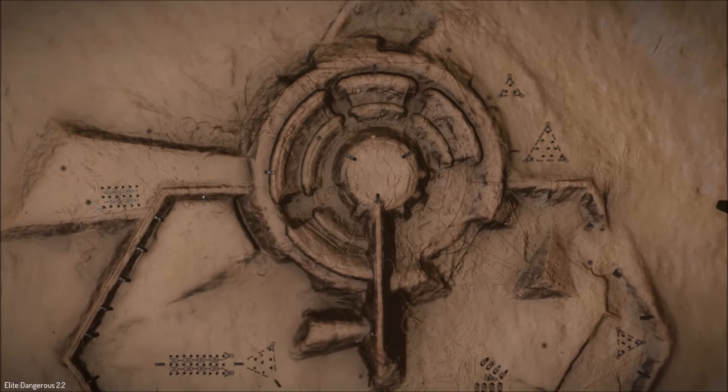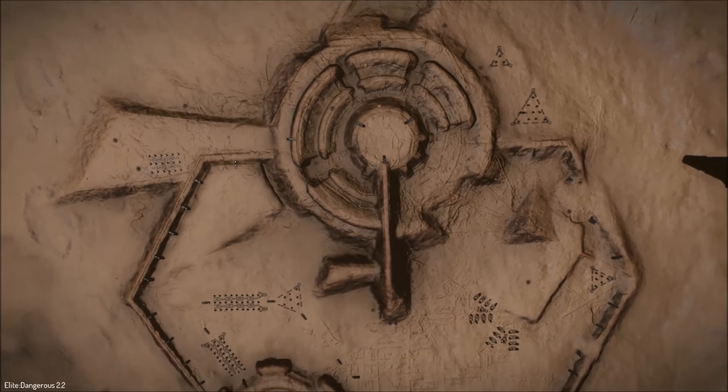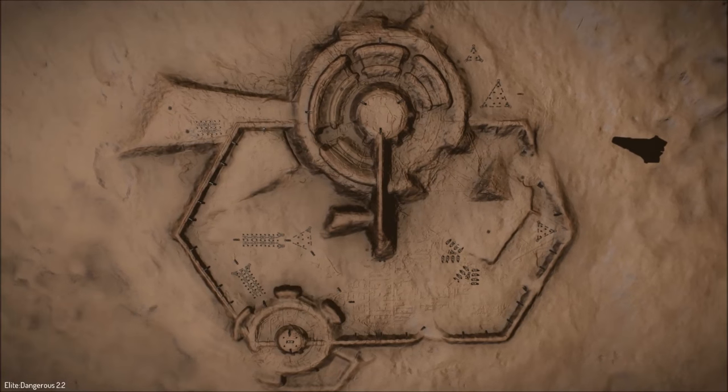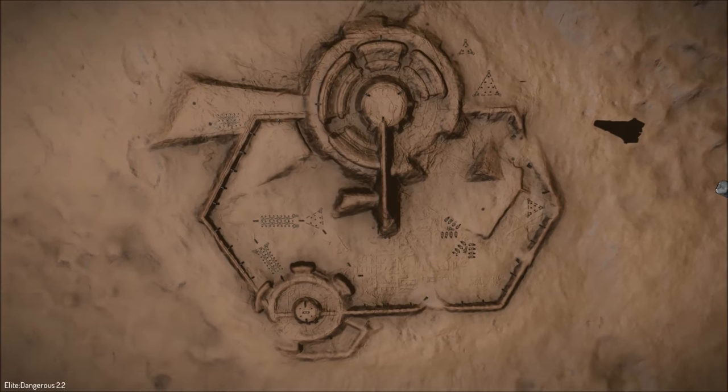As for the orientation it's meant to be, I don't really know, but there will no doubt be some significance for the stars they point towards, all that type of thing. Frontier are generally quite smart with that.